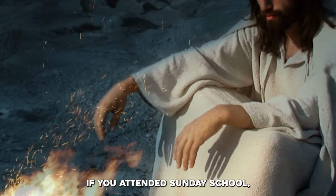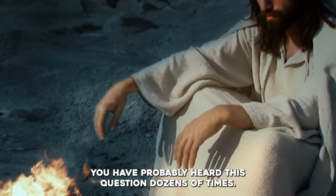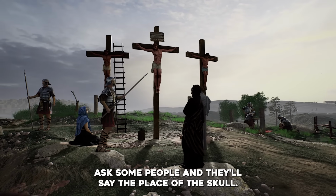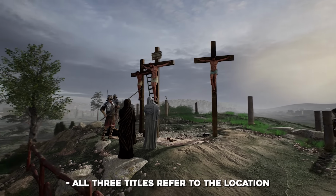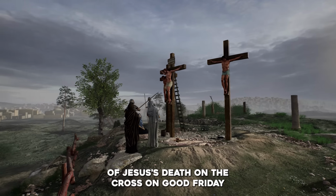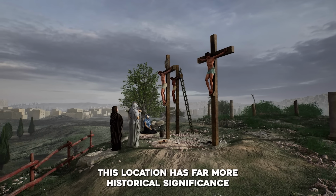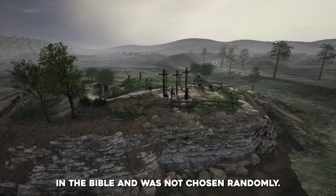If you attended Sunday school, you've probably heard this question dozens of times. Where did Jesus die? Ask some people, and they'll say, the place of the skull. Others say Calvary or Golgotha. All three titles refer to the location of Jesus' death on the cross on Good Friday. Over 2 millennia ago, this location has far more historical significance in the Bible and was not chosen randomly.